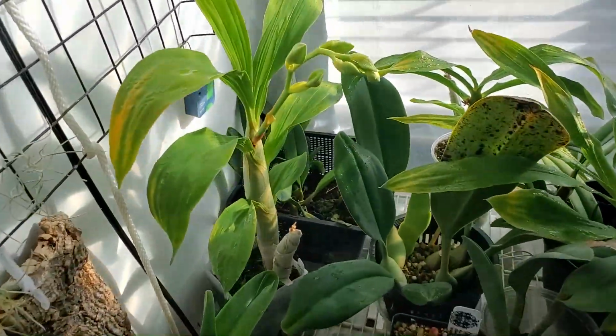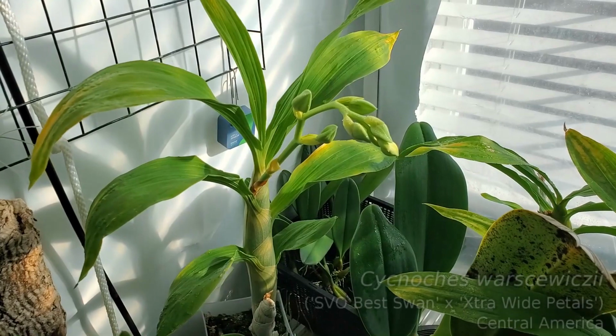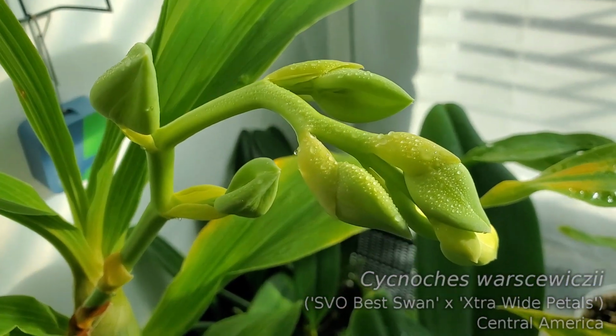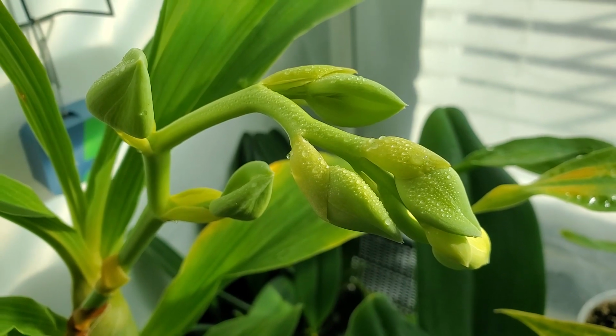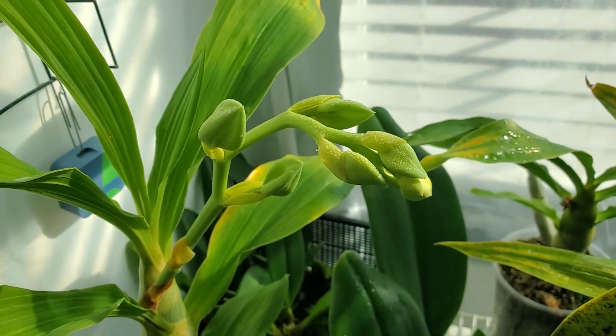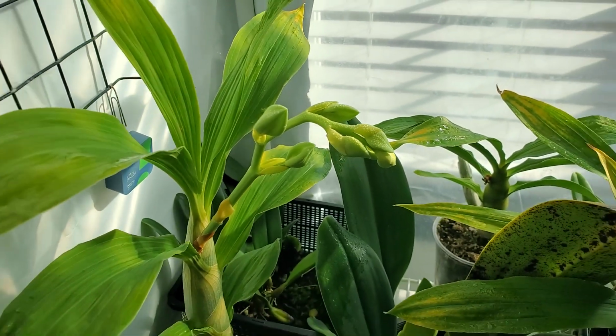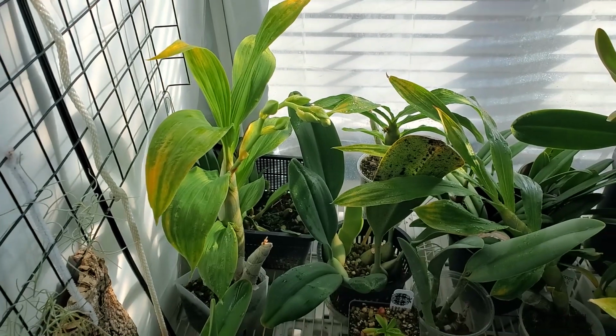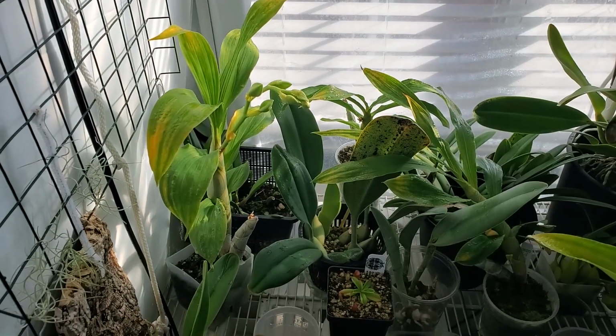We'll start over here with Cycnoches. There are 7 beautiful buds on this guy. Really looking forward to seeing those big white and green flowers and experiencing what's described as banana popsicle fragrance. Should be really cool.